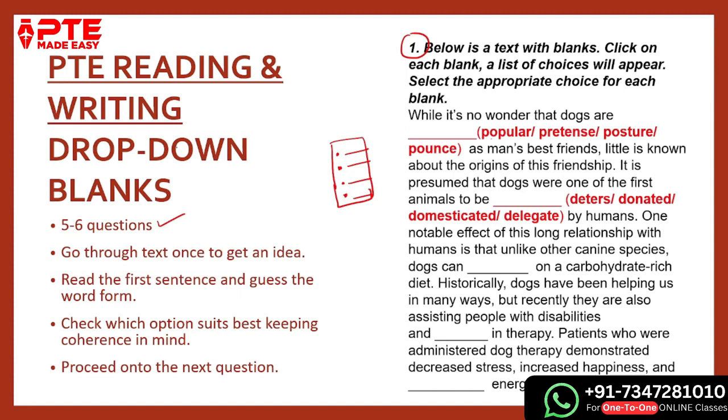But let us do the first one together. While it's no wonder that dogs are dash as man's best friends, little is known about the origins of this friendship. So they're clearly saying it's no wonder that dogs are popular, pretense, posture, or pounce. First of all, we need to guess the word form. Here, dogs are dash. So some adjective is going to come. What are dogs? They are going to tell you something about dogs, be it a good quality or bad quality. So we are going to fill this particular blank with an adjective.